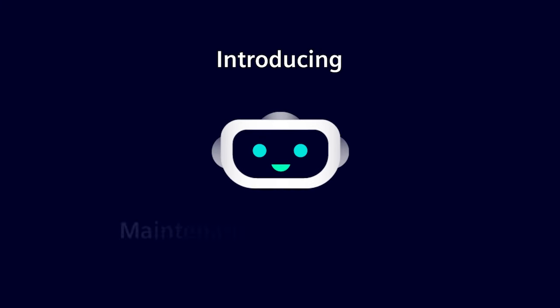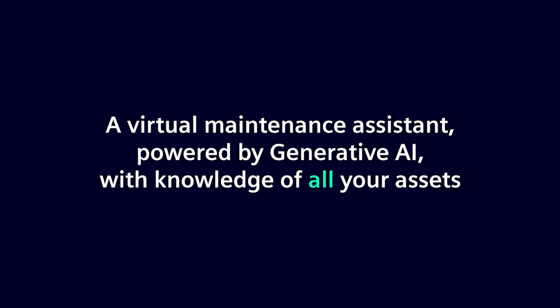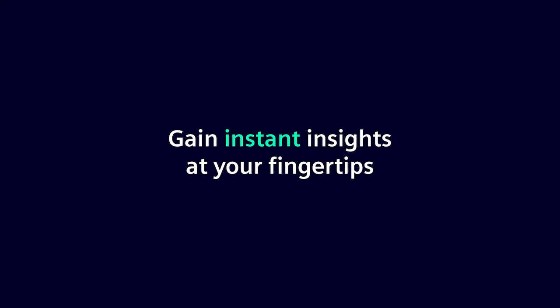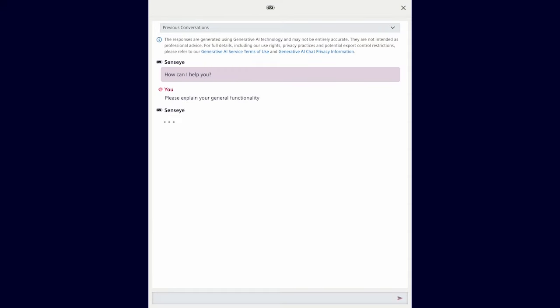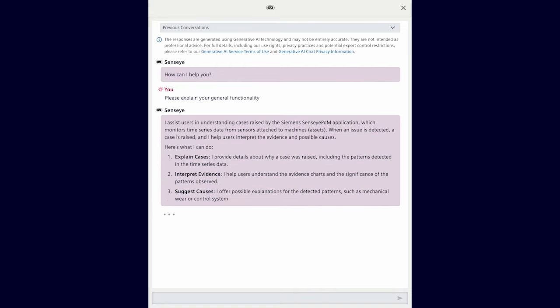Introducing Maintenance Copilot Senseye, the groundbreaking functionality which is set to revolutionize predictive maintenance. Built into the Senseye Predictive Maintenance application, it is a virtual maintenance assistant powered by Generative AI with the knowledge of all your assets and is designed to help you make better informed, data-driven decisions.